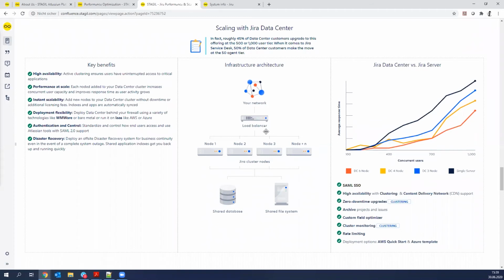Performance at scale. You can add an infinite amount of nodes to your Data Center cluster, and each node increases the concurrent user capacity and improves the response time as user activities grow. So that means the Jira Data Center license costs don't look at how many nodes you're using, but are just about what size of user license you are buying, right?